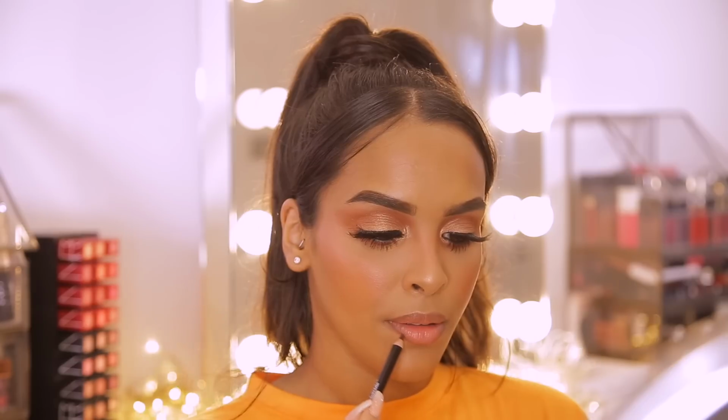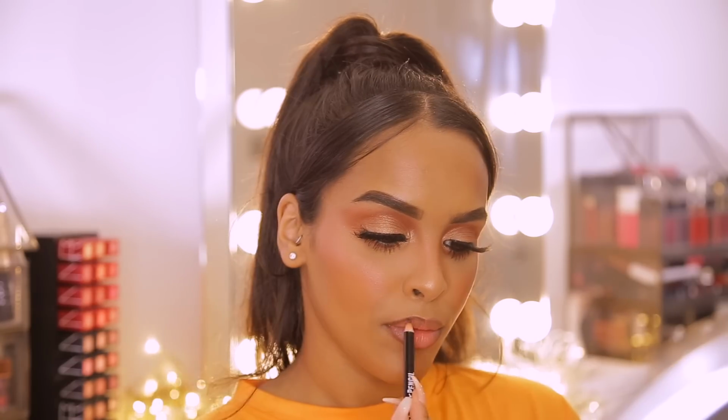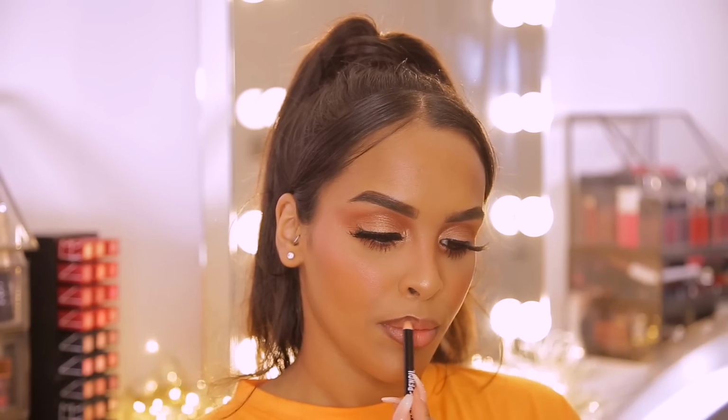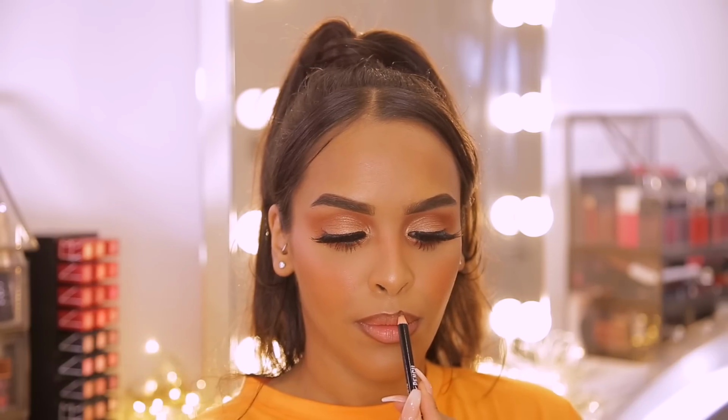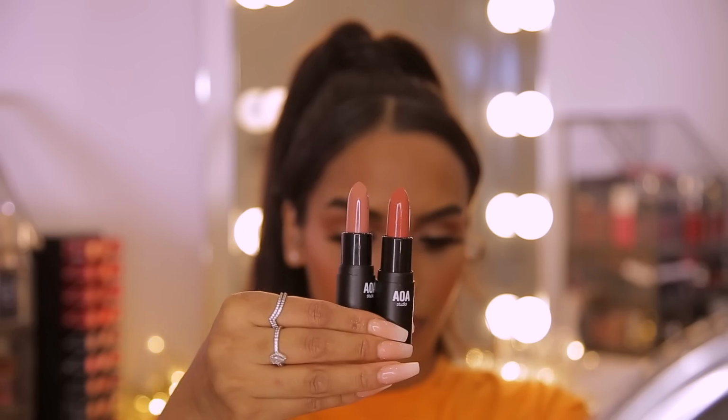We're going to go in with the LA Colours lip liner pencil in the shade Chocolate. I picked up a dark brown just because I know that I can then blend that out. So I'm just going to lightly line my lips with Chocolate. My review for the lip liner, love the colour. I tended to go for dark browns just because they go with every single color. So whether I'm going to go with a darker nude or a lighter nude, I'll always need something that's going to line the lips.